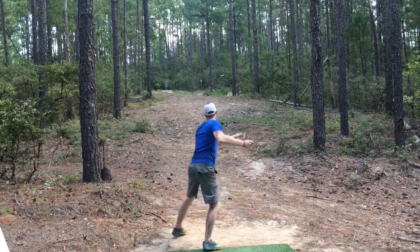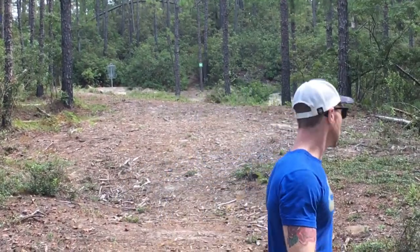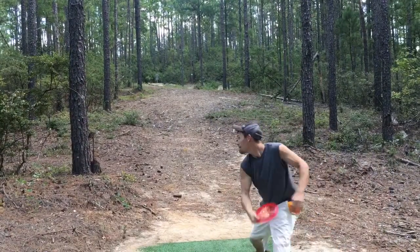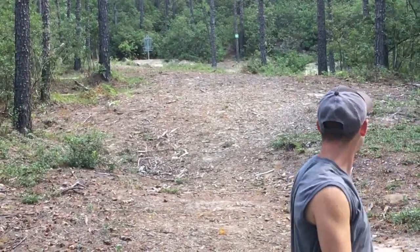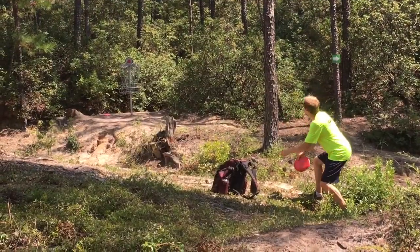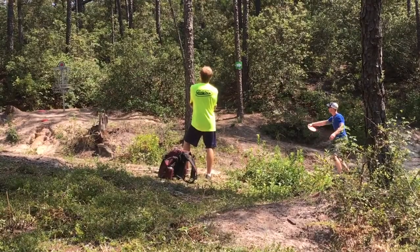And Corey just trying to follow that up. He turns that over just a hair and nails that sign perfect. Steven just ripping a slow turnover up there and gets it in the ditch right behind the basket, so he should be able to get his little birdie putt look from there. Not a bad spot. Connor missing that one a little low.